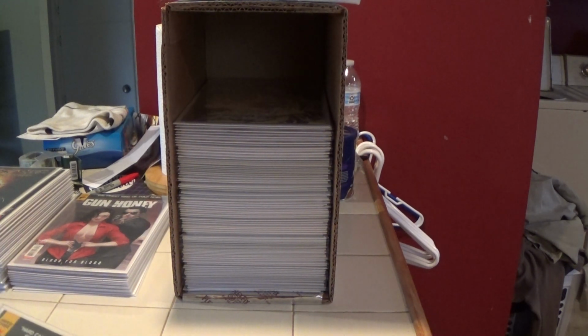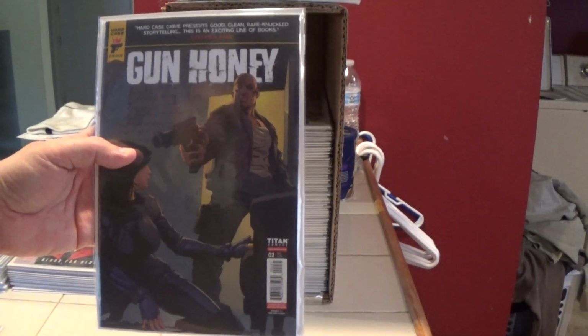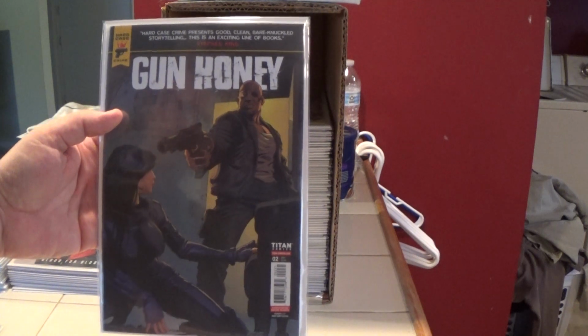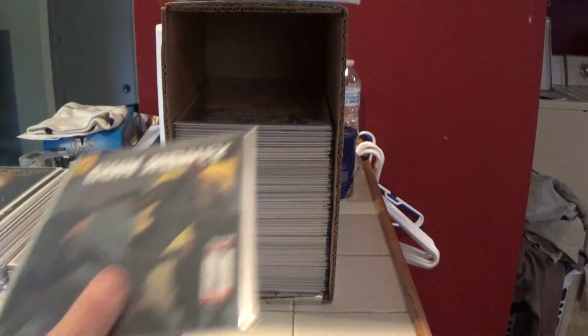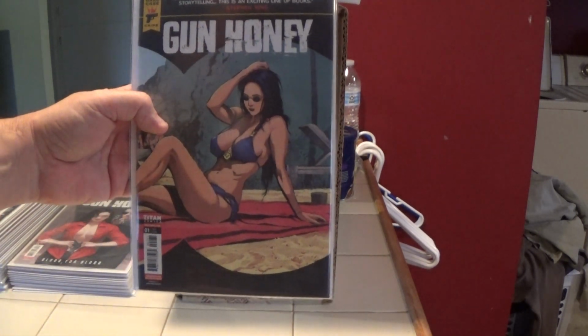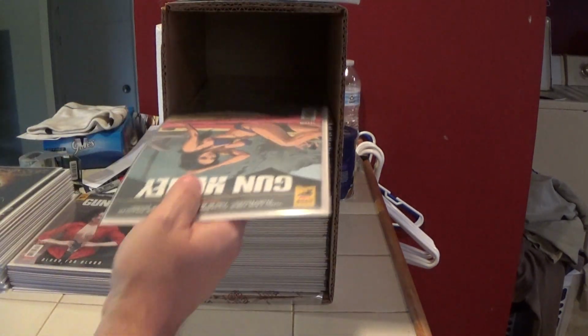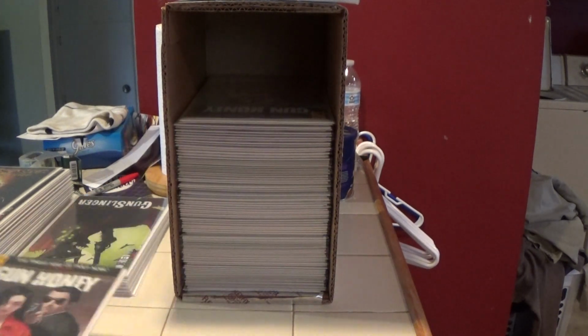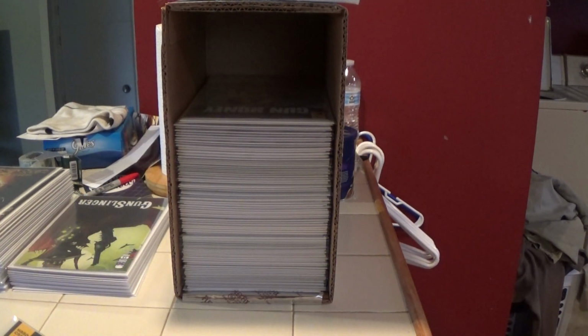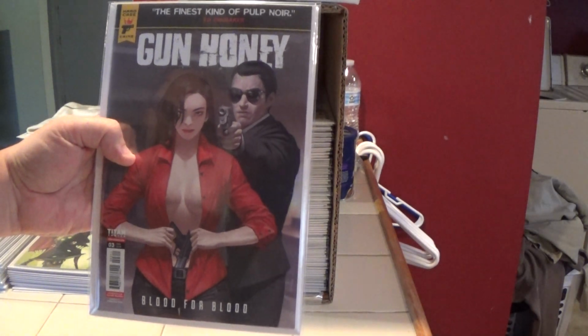Here is Gun Honey number 2, cover 3. Okay. Here is number 1, cover 3. Here is number 3 of Blood for Blood. This is Gun Honey Blood for Blood. Number 3, cover A.